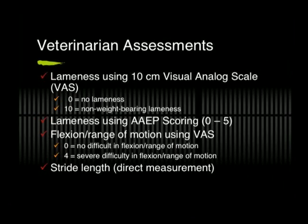Using a visual analog scale of lameness, where 0 is no lameness and 10 is non-weight-bearing lameness, as well as AAEP scoring, the lameness was evaluated in these two fashions. A visual analog scale was also used for flexion, range of motion, and stride length was measured as well.